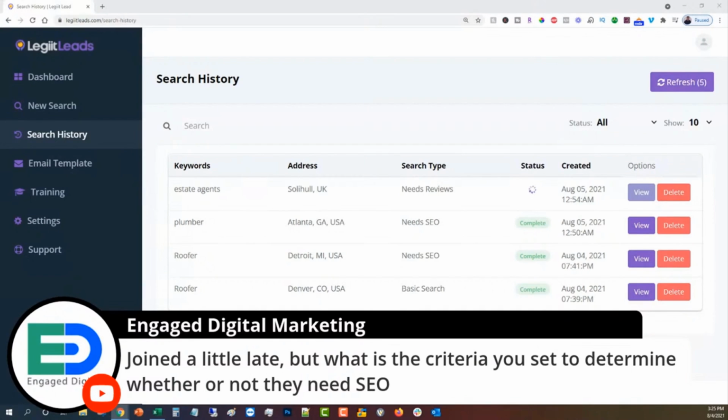Engaged digital marketing: I joined a little late, but what is the criteria you set to determine whether or not they need SEO? Jim, you want to take that? Sure. Basically what we do is we look at search results, and we look for those people who are not ranking in the first couple of results. We'll exclude them if they are already ranked well. Anyone who is not ranked well obviously needs help to rank better. So that one is pretty straightforward as far as finding the people who are essentially stuck on page 2 and further, and figuring out their contact info and how we can grab that in.